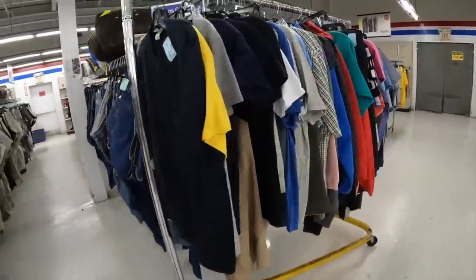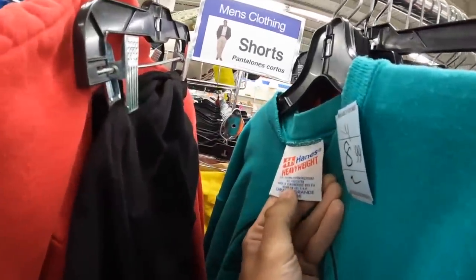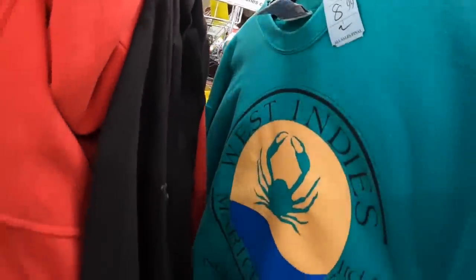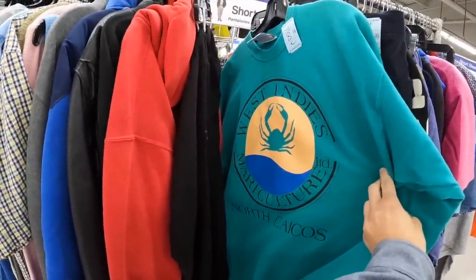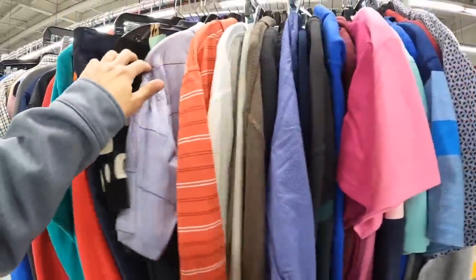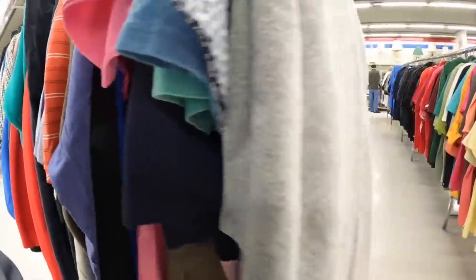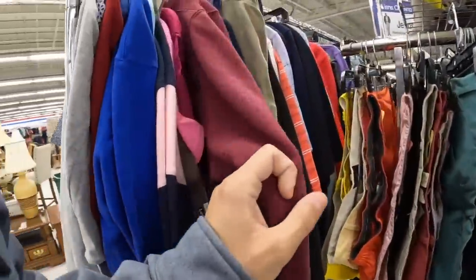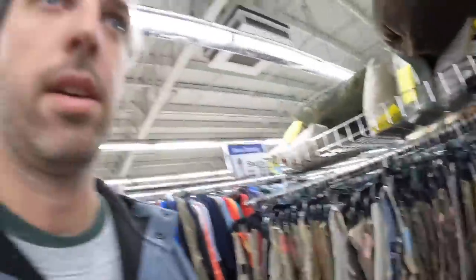They brought out a new rack at this thrift store. You have a vintage sweatshirt here. Look at that tag. It's Oli, West Indies. Wow. Fancy. But nothing too crazy on this one. Yeah. It's getting harder and harder to find vintage at a thrift store.